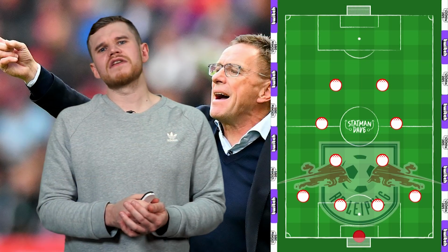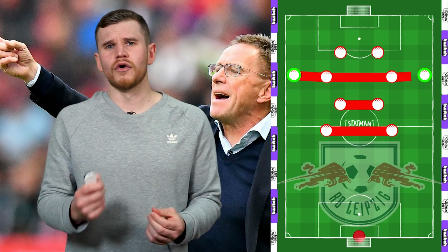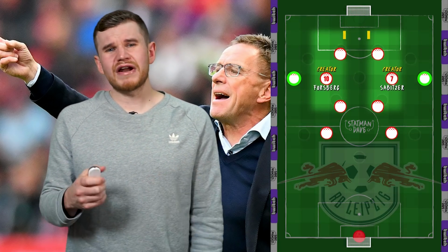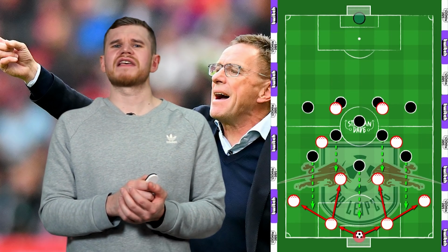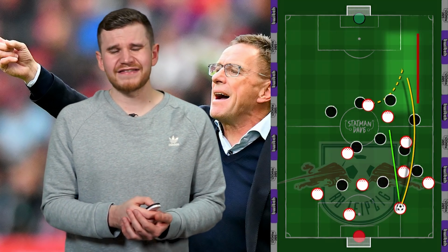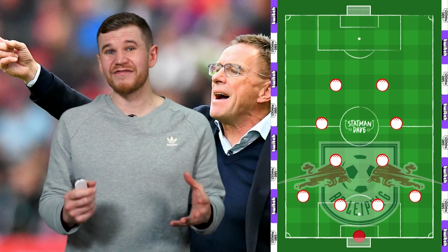In possession, his Leipzig team would get all of its width from overlapping fullbacks, the attacking structure resembling a 2-2-4-2, as the creative interiors, Sabitzer and Forsberg, could create from the half spaces. Rangnick's teams don't tend to build out from the back and invite pressure to create space higher up the pitch. Instead, they are very direct and often look to play forward as quickly as possible. His style of football is intense, direct and tough to keep up with, but it can be extremely rewarding and it's very, very fun to watch.